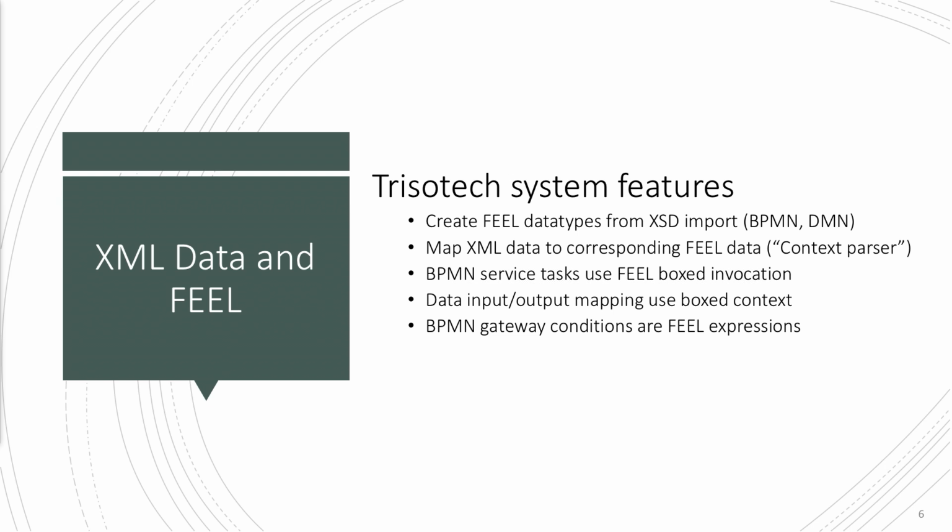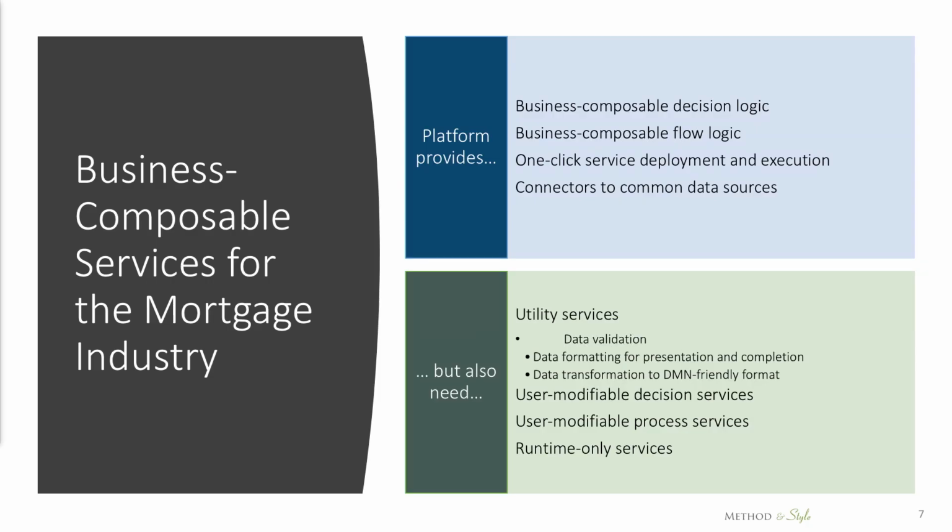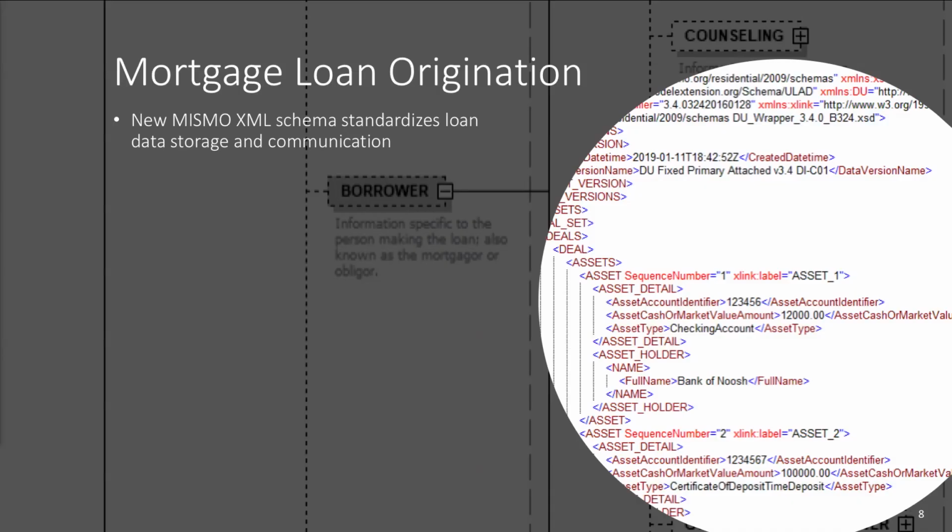In the process model, the data mapping, service invocation, and gateway logic all use FEEL and boxed expressions. But real source data is not FEEL. It's usually XML. So TriCetech automatically converts XML to FEEL. Using these platform capabilities, we can create business automation services that are useful in mortgage: data validation and mapping, composable compliance and underwriting services as well.